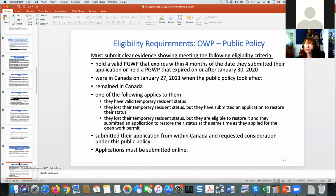The evidence showing you meet the eligibility criteria has to be submitted, and it has to be very clear. You need to hold a valid postgraduate work permit that expires within 4 months of the date you submitted your application, or held a postgraduate work permit that expired on or after January 30th, 2020. So if your postgraduate work permit expired on January 29th, tough luck, you're not eligible.